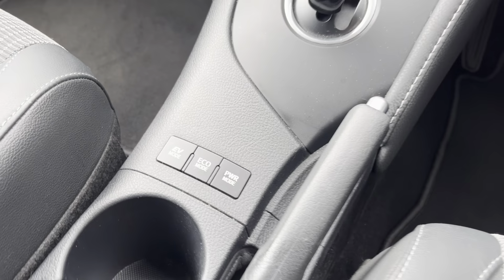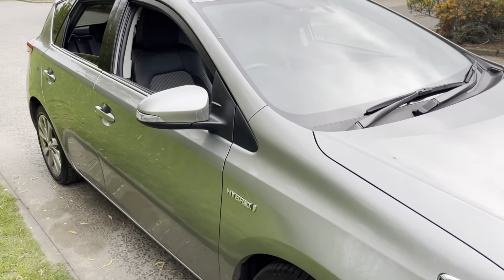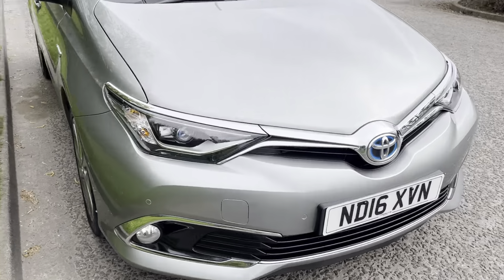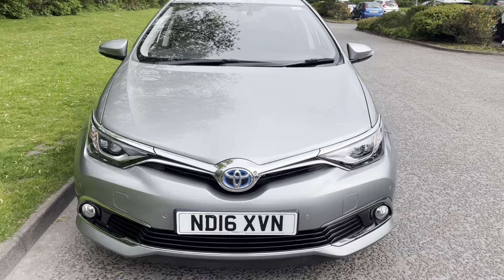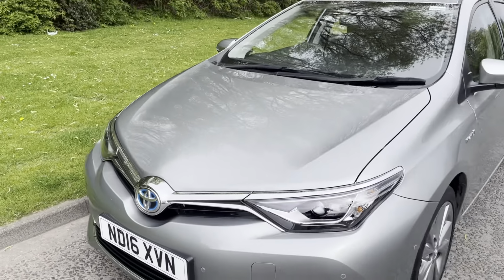And you can see there it's got the full electric mode, eco mode. Plenty of different options. Really is spot on to drive, superb.